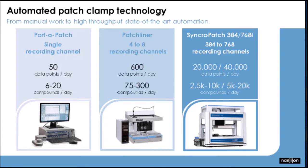At our company, we offer different machines with different throughput. The smallest of our machines is the Porta Patch, which is a semi-automated machine with a single recording channel. It allows you to measure up to 50 data points per day. Our second machine, the medium throughput machine, is the Patchliner. It's a fully automated machine. It can be used in 4-channel or 8-channel modes, and it allows you to record up to 600 data points per day.